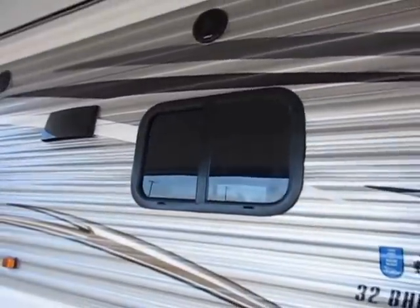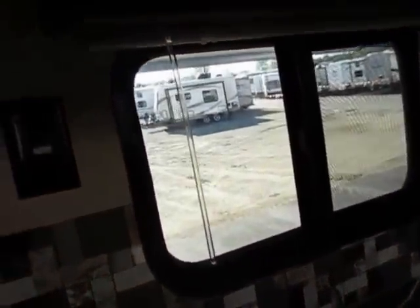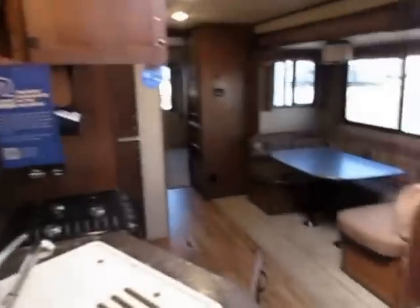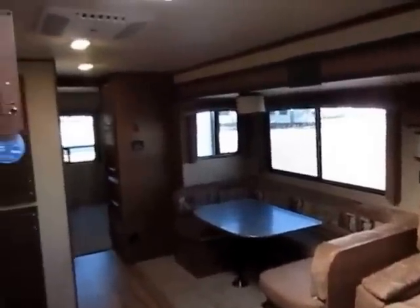You really can't see in that window very easily, but you can see out of it just plain as day. It's an 80% UV tint. It's keeping the sun from fading your furniture, but it is also giving you privacy.